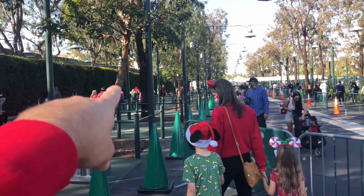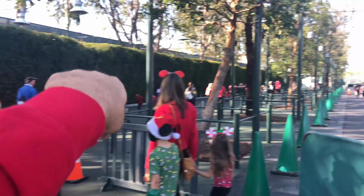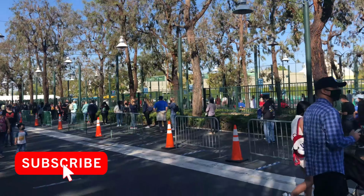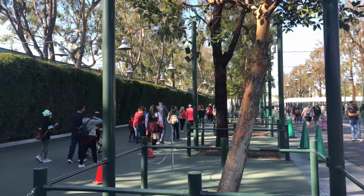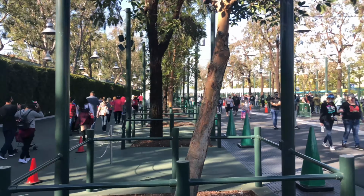Loops around. So this line's gonna loop around a little bit. It looks longer than it is because everyone's spaced out. Doesn't look too crazy yet. We're gonna have to get into another line.